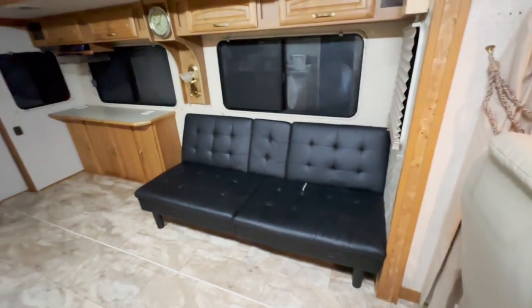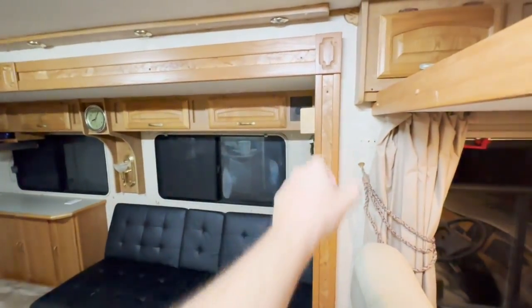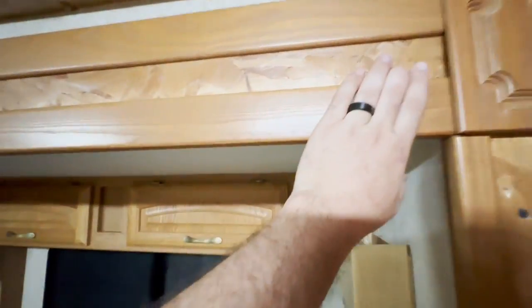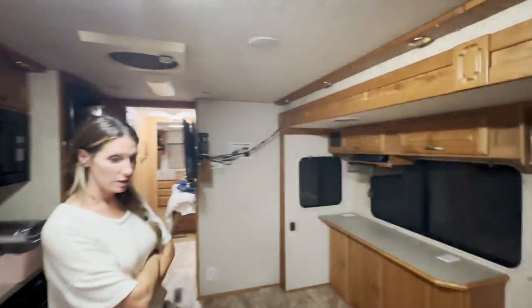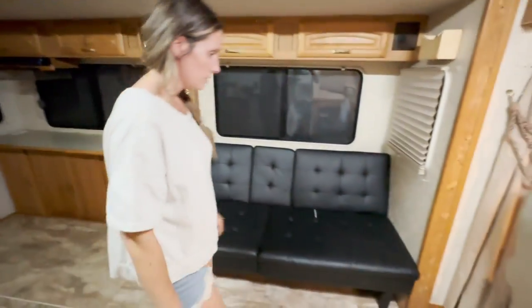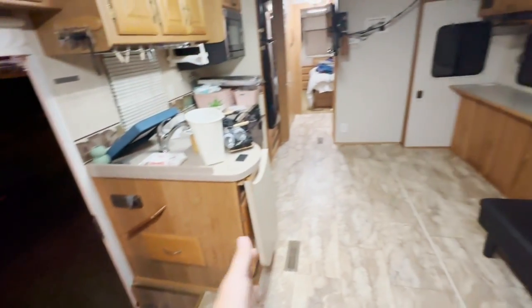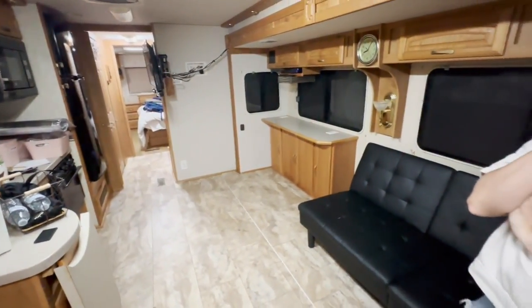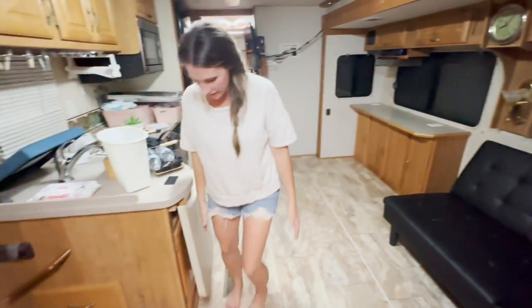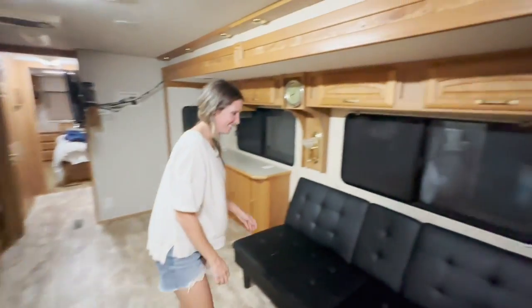Now, moving back, this is the biggest slide out. They did remodel and kind of have to redo this when we bought it, which is one of the reasons we got it for a little bit of a discounted price. But it's really big, and once you open that up, you guys can tell the space in here. Our old RV stopped where the slide out was, and now we have that much more room. Yeah, before it hit the table.